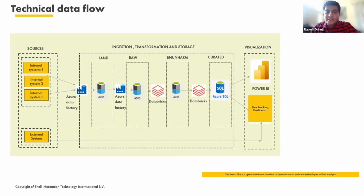Coming to the center box, ingestion, transformation and storage, for this example the assumption is that we are building this whole setup on the Azure cloud platform, and that's why all the technologies mentioned here are mostly Azure technologies. It is a final storage layer, which will be the baseline for all the visualizations. In this particular example, we are using Power BI for the visualization. All the integrated data goes to Power BI to provide various data insights, which the business could use to take important decisions. And then we also have a live tracking dashboard. As I mentioned, from external systems we could get the live data of vessels or other things, integrate it with the internal data sitting in your curated layer, merge it, and show a live tracking dashboard of our vessels.